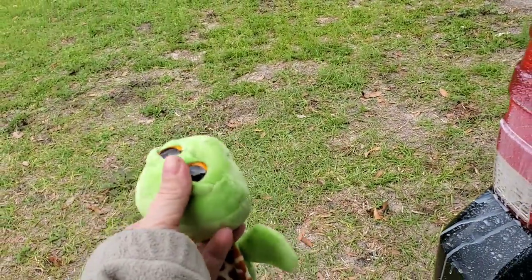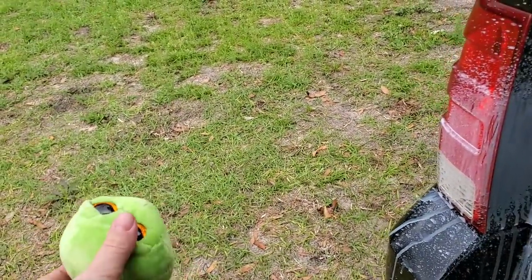Dalton, do you want your turtle and your puppy? Do you want them?